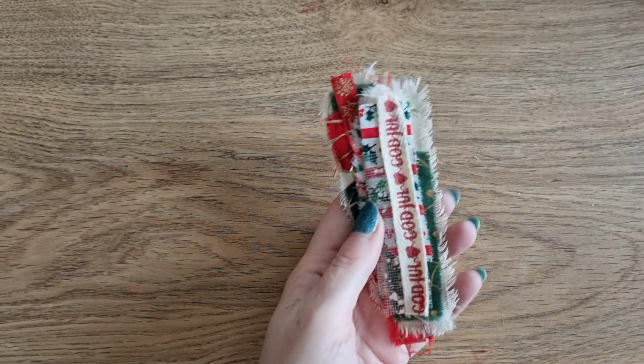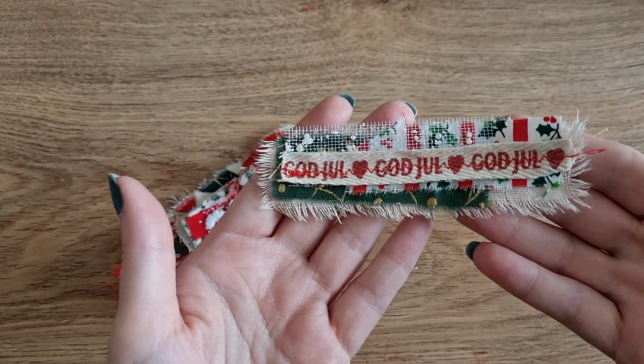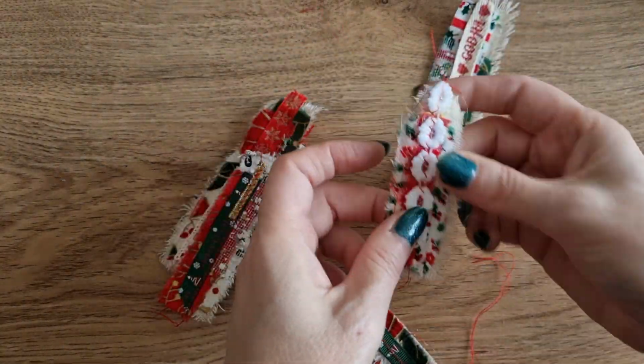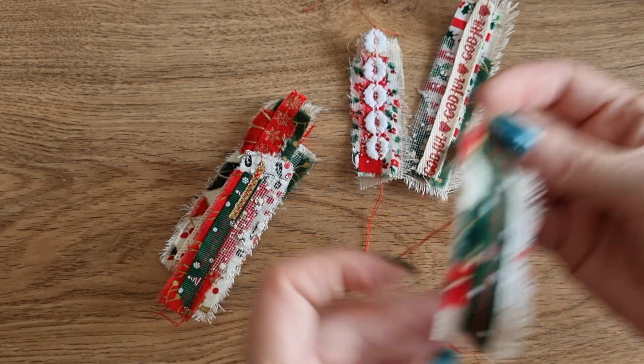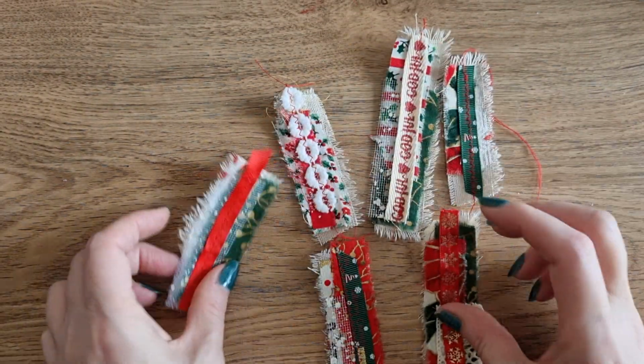And then final thing is I made some longer scrappy fabrics. So this actually says Good Hule. And they're just scrappy. That's also got some of that net. These are just fun. I will cut some of these threads actually. They're not going to stay that long. This one has Christmas tree on it. There's 6 of these, all different sizes.